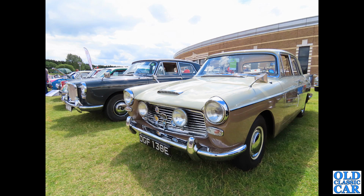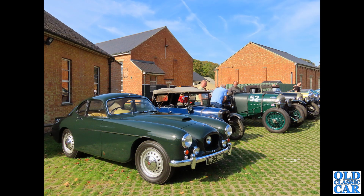And here, wow, what a beauty, an Austin A110 Westminster, two-tone Austin Westminster from 1967, and a Vanden Plas Princess parked alongside it. So both variations of the big Farina theme of the 1960s. And, well, quite a lineup.